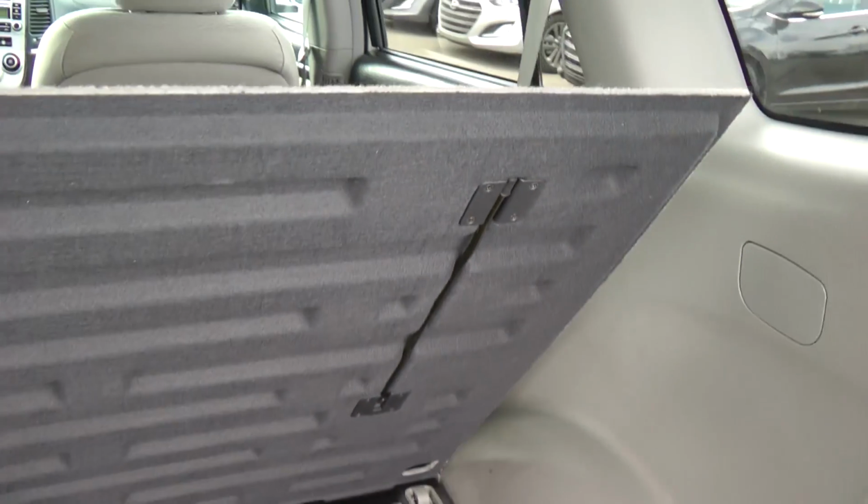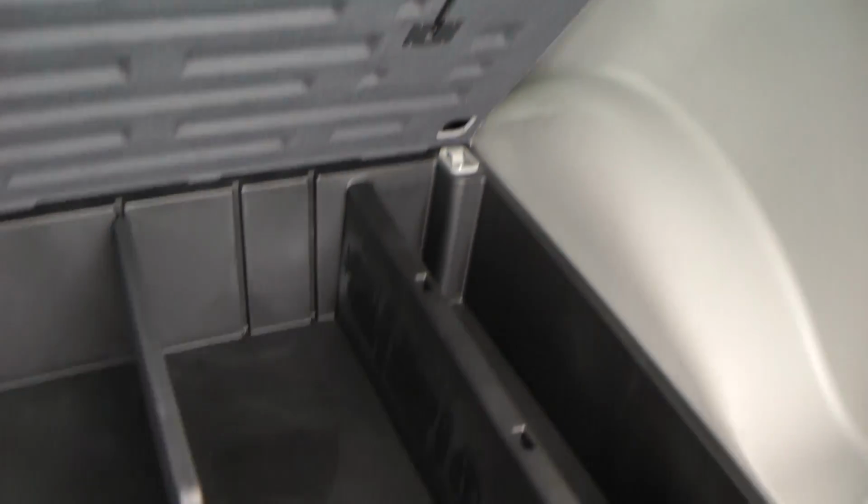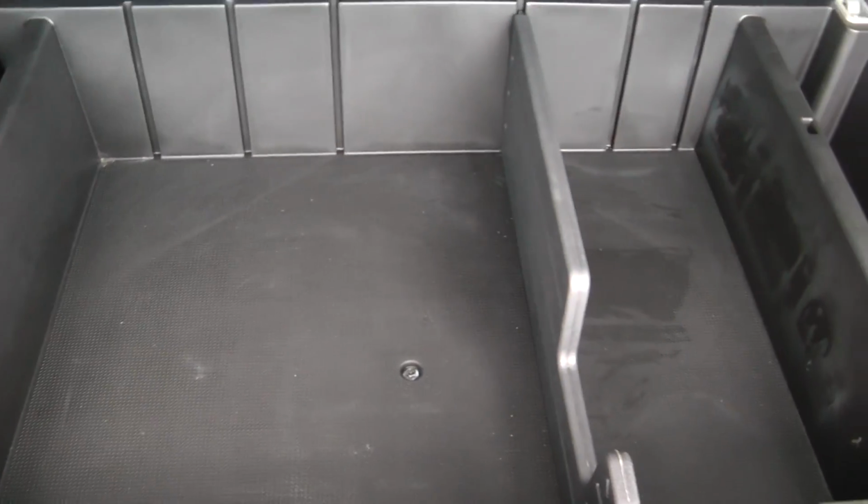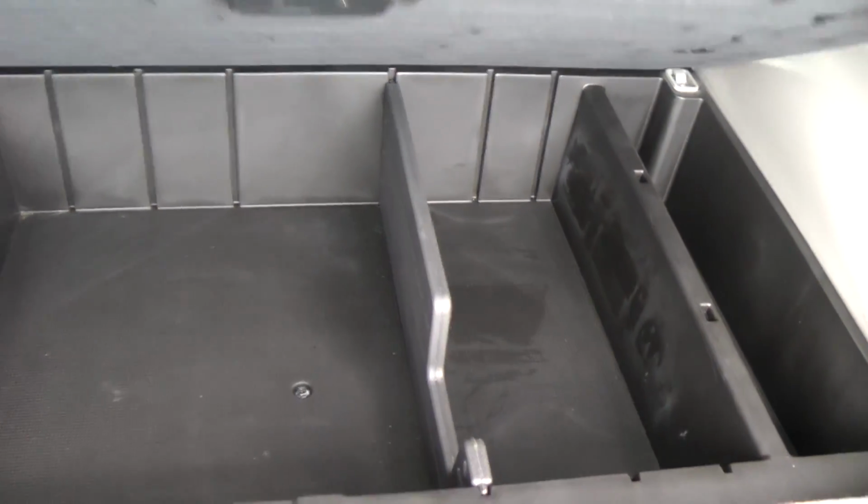There happens to be additional storage hidden underneath back here. There's actually a prop rod that we can put down if we like, but you can see that this is quite deep, so you can put any number of things here. It's almost like having a trunk back here. Snow brushes, washer fluid, you name it. You can hide them away without any issue whatsoever.